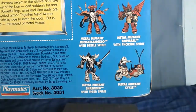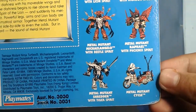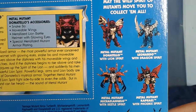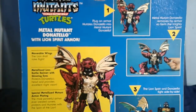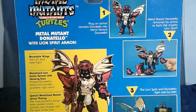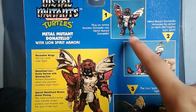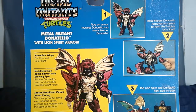We have a Metal Mutant Cycle, which I believe is a repaint of the movie 3 motorcycle. And we have Shredder and the Turtles. I don't hear about these a whole lot. It's crazy. They are later in the line, with the coil force and all that. But if we look at this, we can see his parts come off. So this would be hard to track down if it's not carded. It'd be hard to get complete.